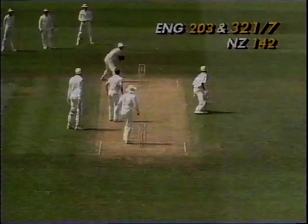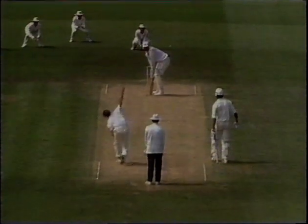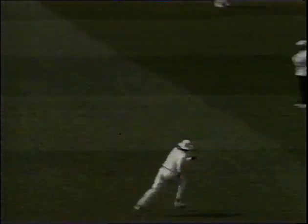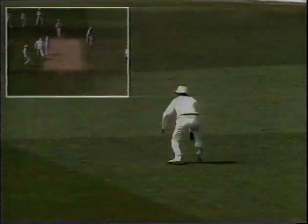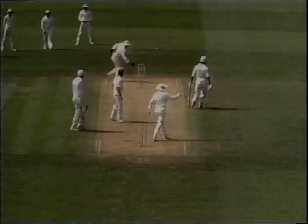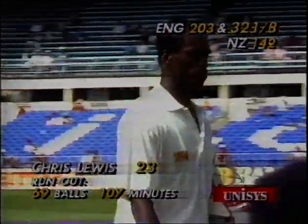Well, there's a chance of a run out here. There's going to be. Lewis will run out. That was a stupid move from Pringle. Lewis coming back for the second. Pringle just looked at him, and for some reason that's inexplicable, Derek Pringle chose not to go. Lewis had almost completed the second run, and the throw from Patel had accuracy. He didn't have to hurry. He had all the time in the world, and Parore was able to take the bails off. But he's gone, run out for 23, and it's 321 for 8 now. 2 wickets taken by New Zealand this morning.